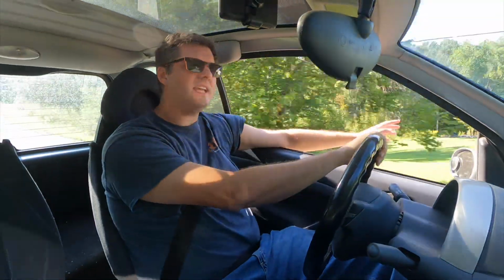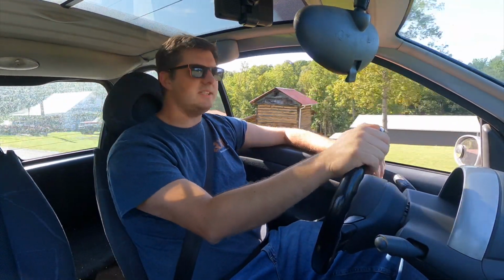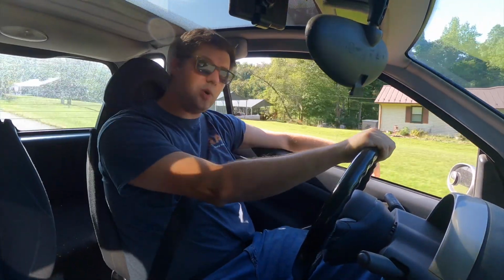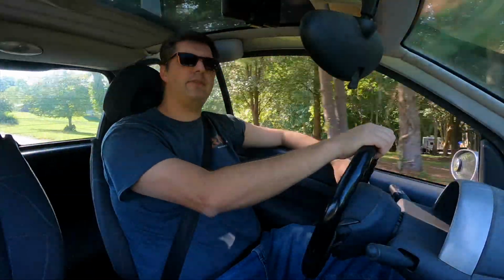I have started looking into all the available options for this. I don't know if there's a turbo upgrade. I know there is a tune that will net you 15 more horsepower, which doesn't sound like a lot, but when you only have 40 horsepower, 15 is a lot.